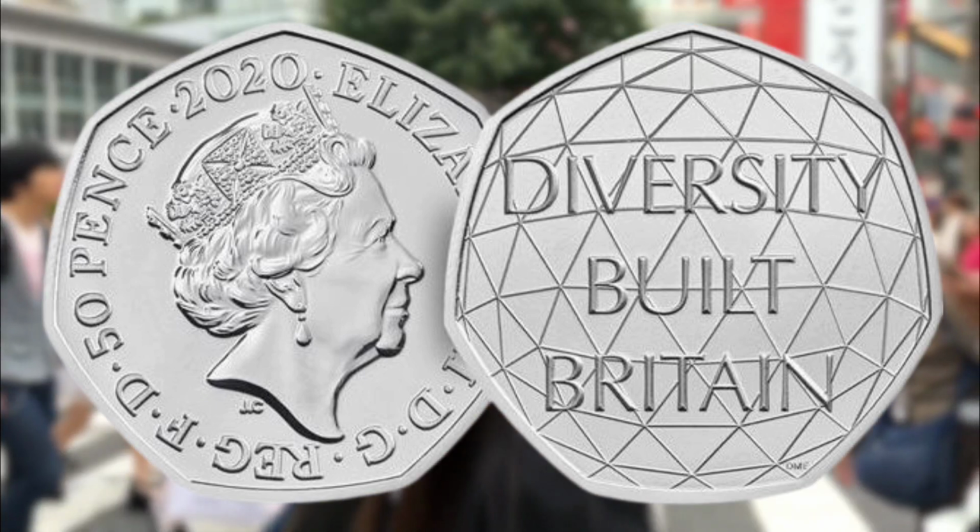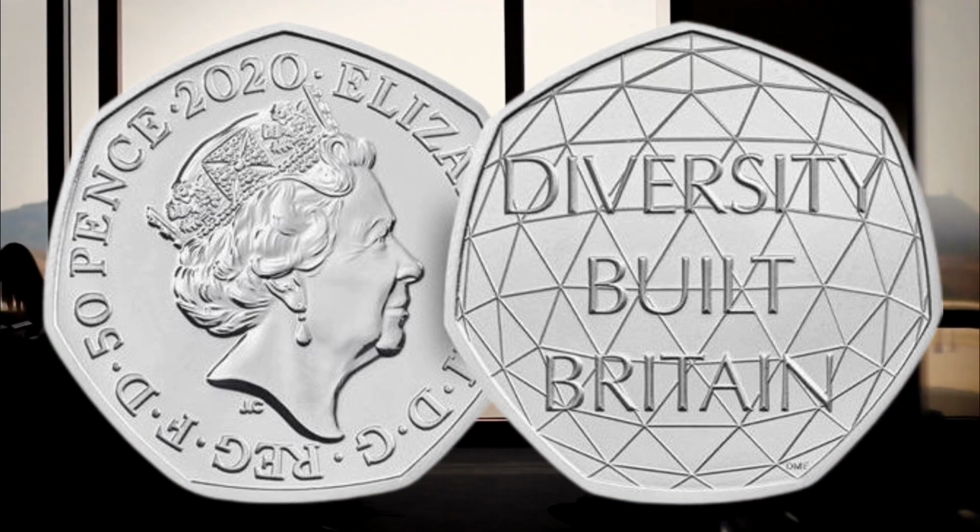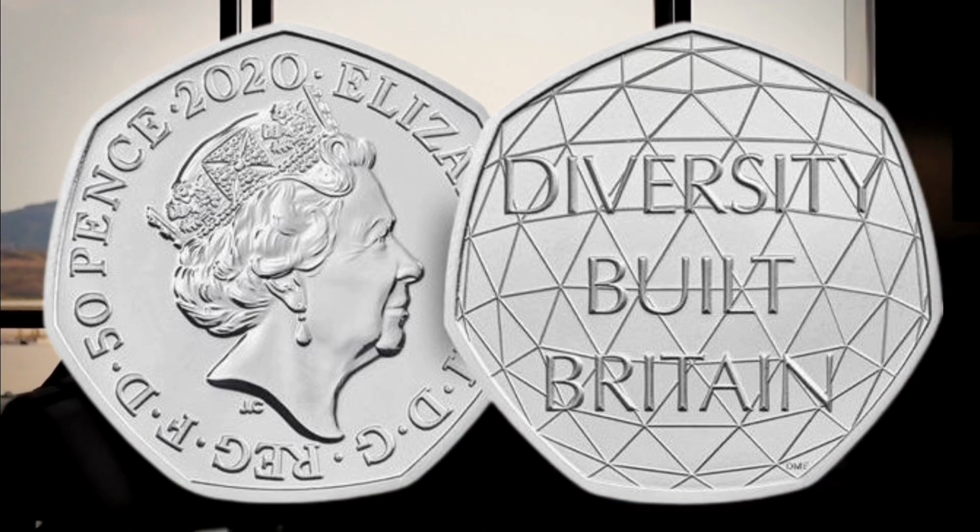You can check your change with experts, like Coin Hunter or the Royal Mint, as they will tell you if something is the real deal or not.